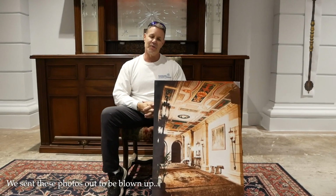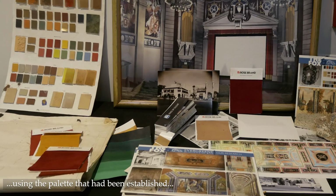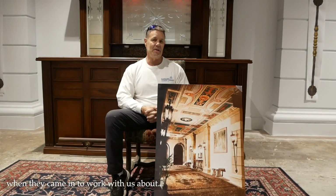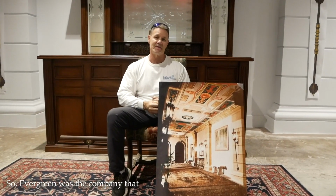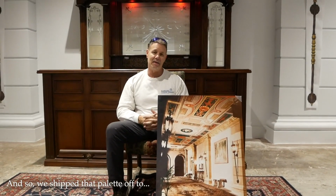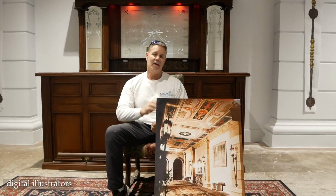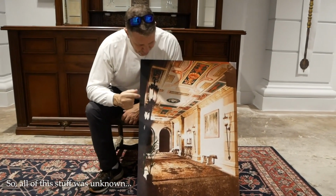We sent these photos out to be blown up and then computer colorized using the palette that had been established by Evergreen when they came in to work with us about discovering the historical palette. Evergreen was the company that actually made these windows and ceiling. So we shipped that palette off to digital illustrators, and they were able to colorize this for us. So all of this was unknown.